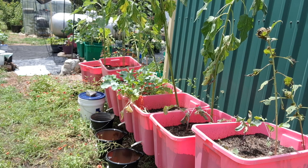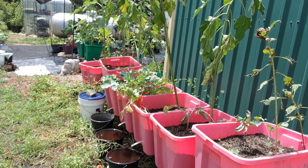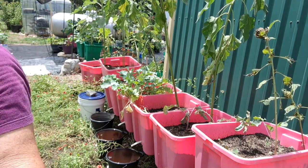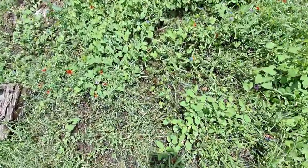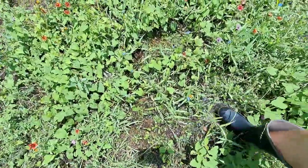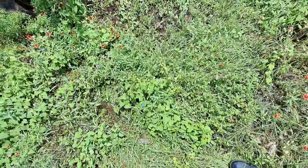I've got to get out here and put that shade cloth down. See, this doesn't happen in Texas. Not here. There's water literally standing right there. Look at this. I don't ever have water standing in my yard like that. It is now.